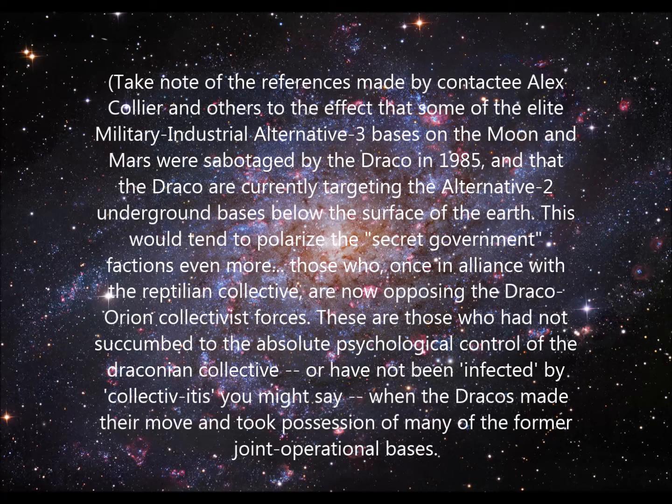Take note of the references made by contactee Alex Collier and others to the effect that some of the elite military-industrial Alternative 3 bases on the Moon and Mars were sabotaged by the Draco in 1985, and that the Draco are currently targeting the Alternative 2 underground bases below the surface of the Earth.